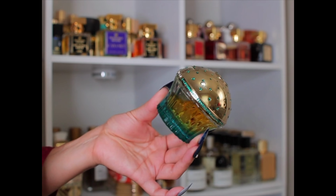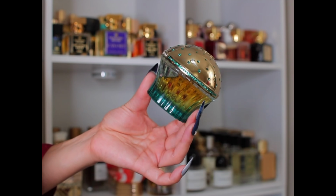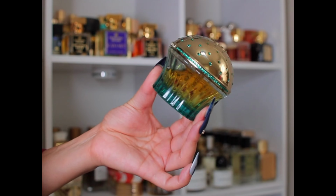Like, love Passion de l'Amour. If you like Cavort, you like Tobacco Rose, I feel like Oud Bouquet, I feel like all of those are in the same realm.